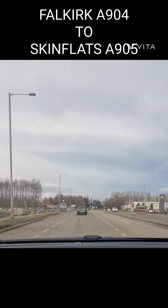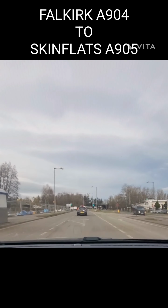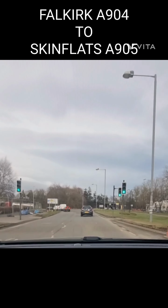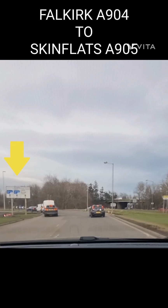Here we are at Earlsgate roundabout, and the directions for this particular route is turn left, exit 3. It's the exit marked Skinflats A905. Now the video is going to pause here. There you go, there's your lane board. So you can't see it in this video here, but Skinflats A905 is clearly written as the middle lane. So that is the lane that we're going to take on approach to this roundabout.